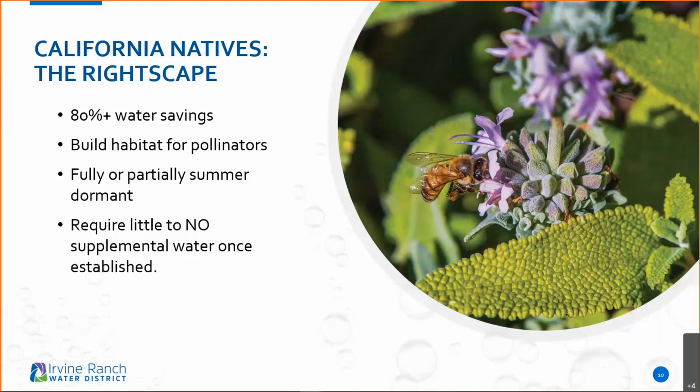Once again, we are adding more to our overall ecosystem when we consider using California native plants. And the last bullet point there: requires little to no supplemental water once established. That's the key when it comes to native plants. A little bit of water will make them look great, but we can really get away from the heavy water use compared to a traditional landscape.